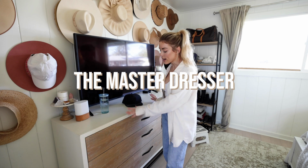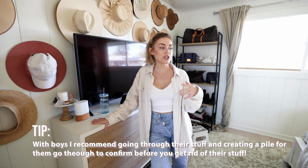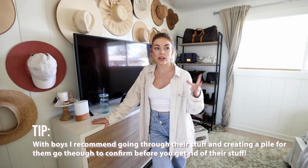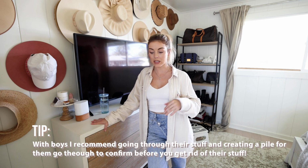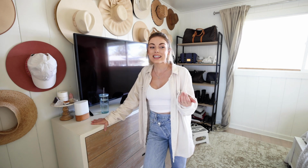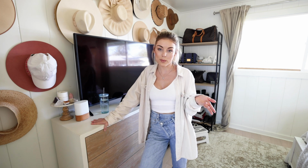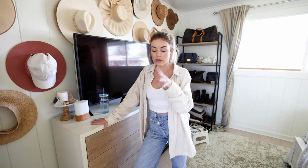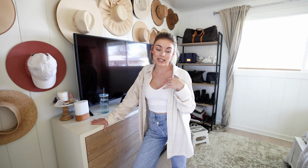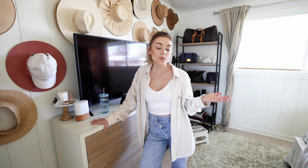So in this dresser, I actually have some of my stuff and some of Sawyer's. I always find it helpful with boys just to go through their things for them and then create a pile and have them confirm to get rid of that. I find that respectful because I think as girls we're like, oh yeah, just get rid of it, you don't need it. But sometimes they may have an attachment to it or really like that pair of sweatpants. So I always just create a pile of what I think is worth getting rid of, and then he can go through that. So that's what I'm going to do.